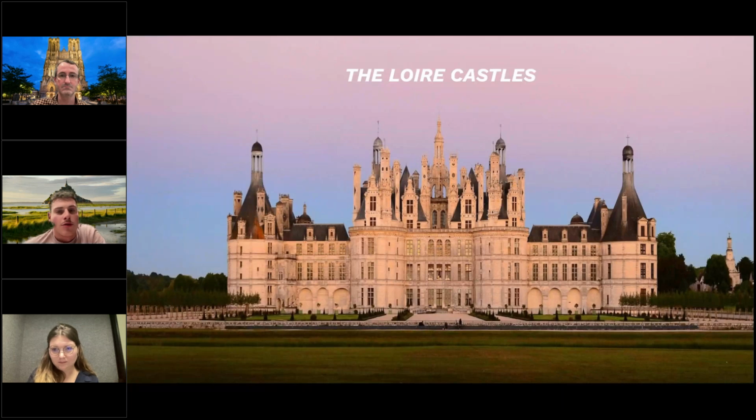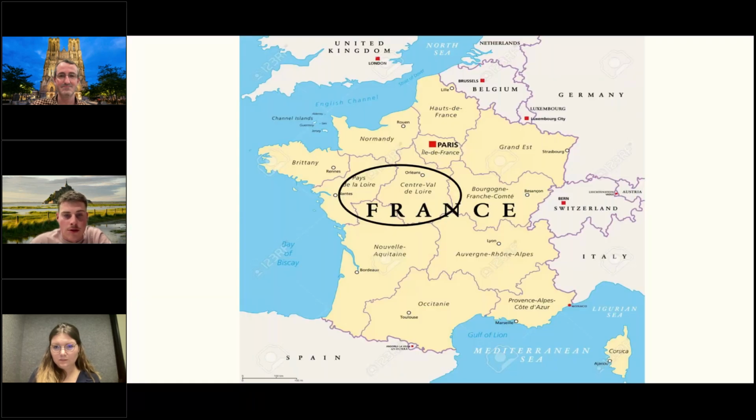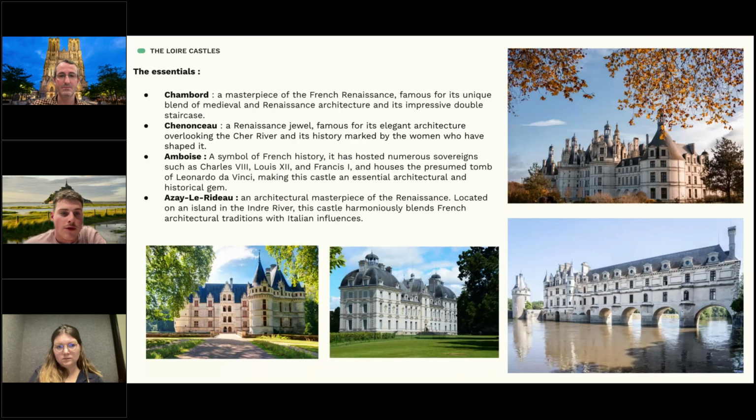Now we will talk about the Loire castles, so in the west of the country. So just here, the country is really famous for the numerous castles in the country, and the essentials are those four. So you have the first one, Chambord, which is a masterpiece of the French Renaissance, famous for its unique blend of medieval and Renaissance architecture and its impressive double staircase. So it's the first one on the top of the right in the presentation.